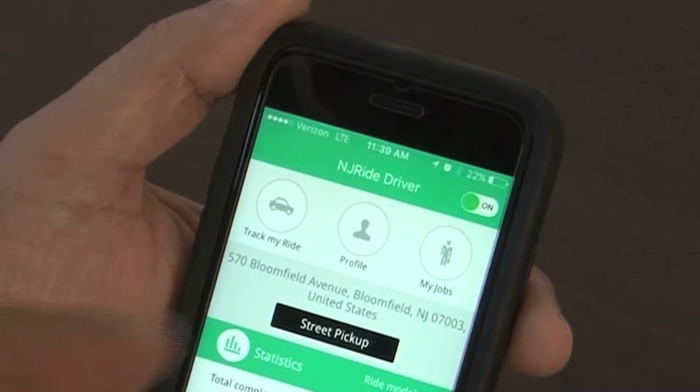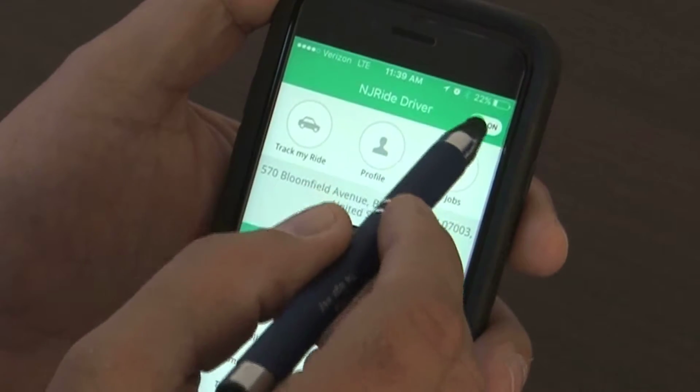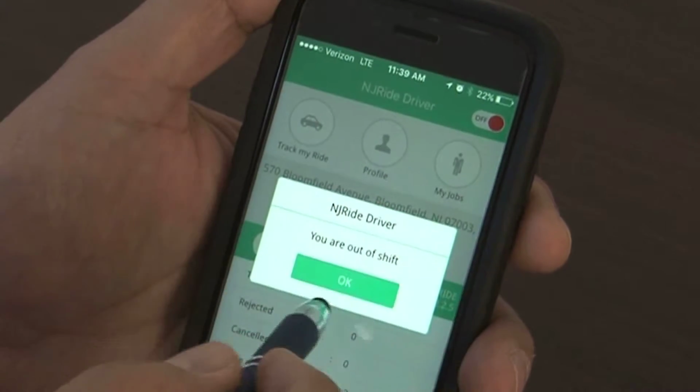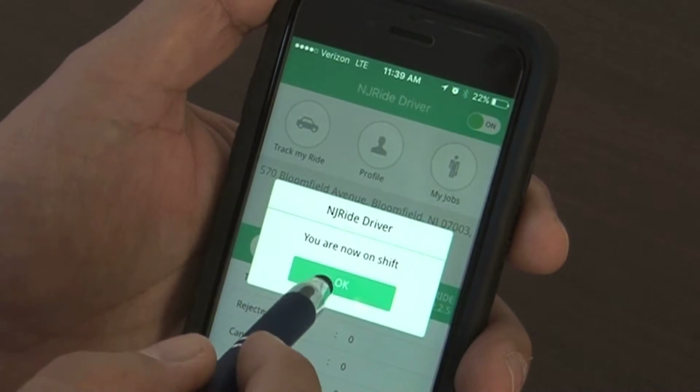So don't go online until you're ready to accept trips. If you need to step out of the car, you can go out of shift by hitting this button. And remember to go back on shift when ready to accept rides.